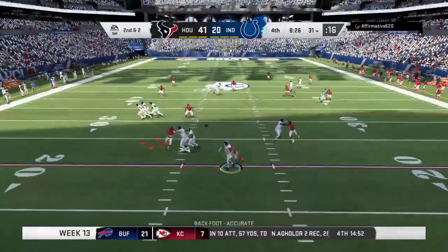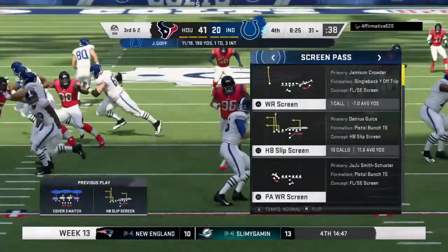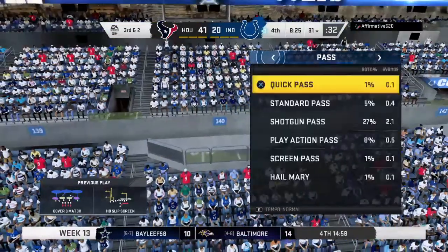Throwing again on 2nd down. Goff. And he whips that one incomplete there. Just nothing there again. He's been sacked multiple times. We've seen the interceptions, of course. He's really been through the ringer, hasn't he?